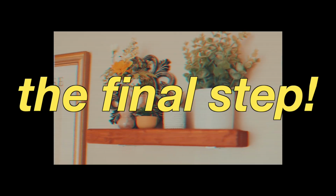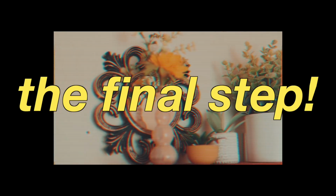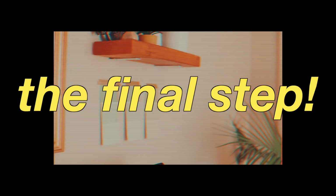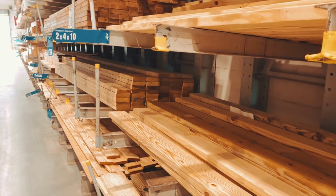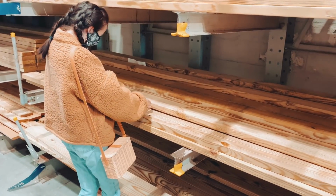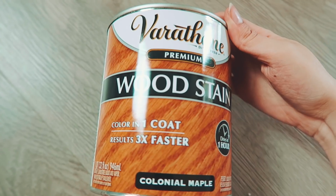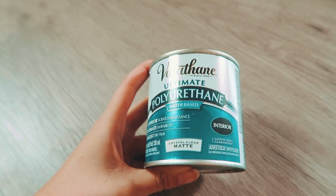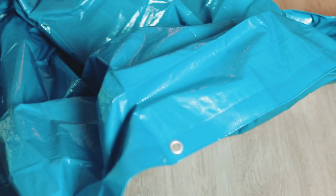So for my final step in this room makeover, I decided I was going to make some floating shelves. This didn't really go as planned, but we'll get to that in a little bit. So the first thing I did was go to Home Depot and have them cut some 2x6 wood down to the size that I needed. The plan was to have two 30-inch floating shelves above my desk. I also bought this maple wood stain, polyurethane coating, and some sandpaper to smooth out the wood before I stained it. I laid out this blue tarp across my floor so that way I wouldn't damage it.